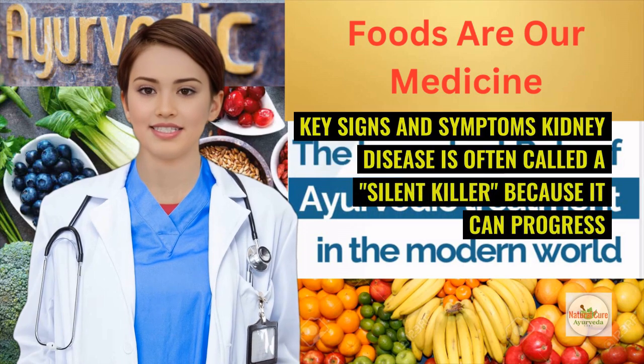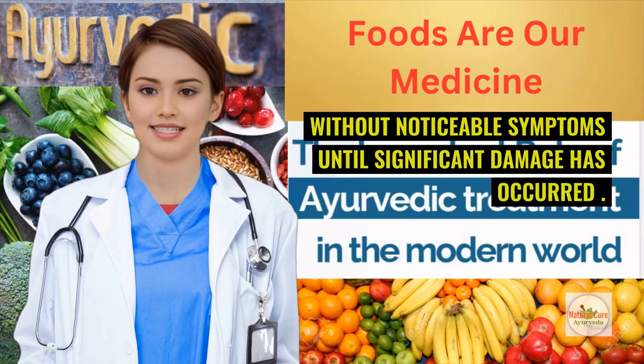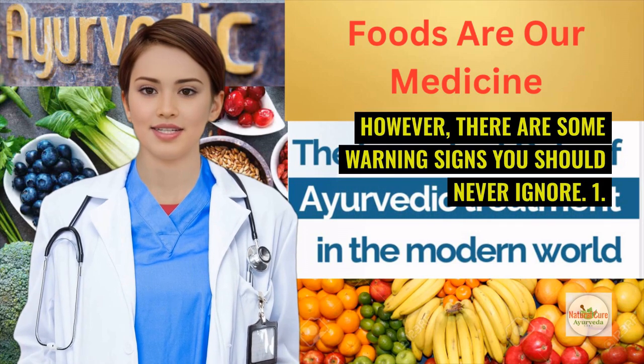Key signs and symptoms. Kidney disease is often called a silent killer because it can progress without noticeable symptoms until significant damage has occurred. However, there are some warning signs you should never ignore.